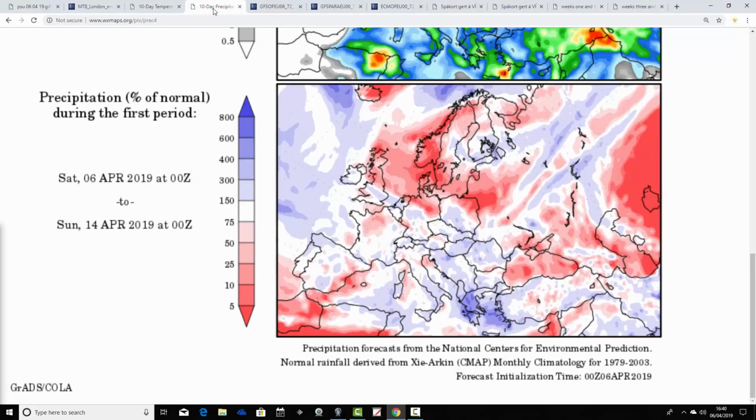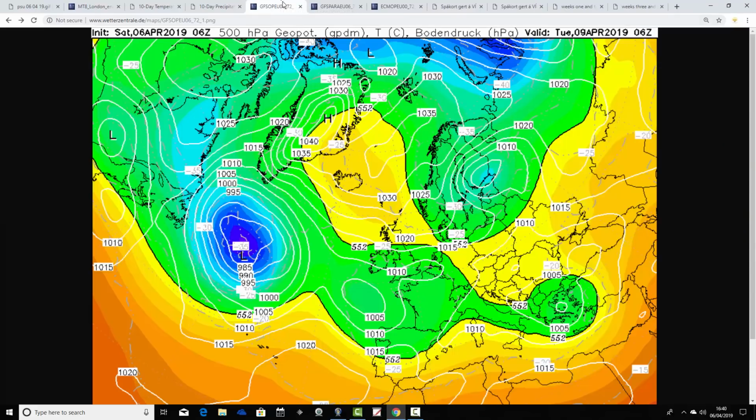Precipitation-wise, many northern parts of Britain and northern Europe are drier than average. Further south, across England and Wales, a little bit wetter than average there. That's mainly down to those heavy showers and thundery outbreaks of rain on Monday and Tuesday.